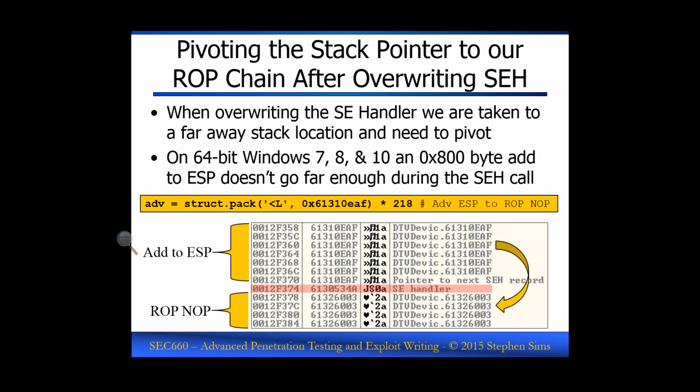When it does that, this establisher frame gets created, and we move far, far away from where we currently have control. Because of this establisher frame, the way SE handling works, it moves us to a new location on the stack, which is far, far away. So we need to make sure that our first instruction, our first gadget, pivots the stack pointer back to an area that we control. By doing that, we want to land in something called a ROP NOP, which is a sequence of pointers that point to rets, and it's basically like a landing pad for us.